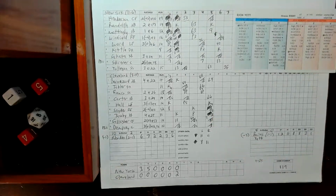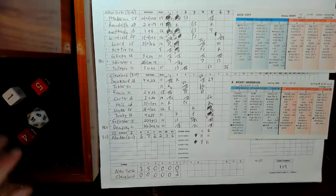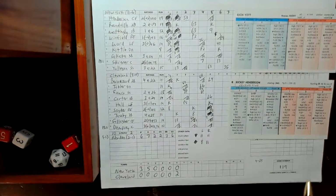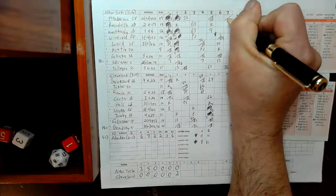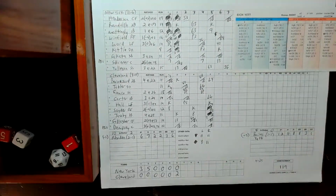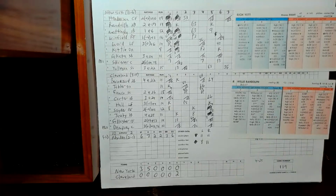So if anything, only thing promising coming out of this game for the Tribe is the pitching performance by Rich Yett. He has solidly done the job. 3-6 for Ricky. He will walk. And that's the second time he has drawn a base on balls. But of course, with the score being 8-2, they won't send him. They will have to hold him, but they won't send him.